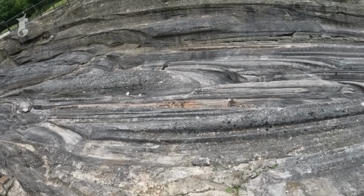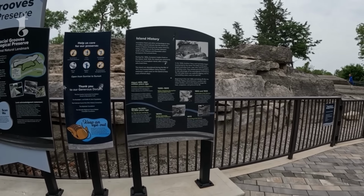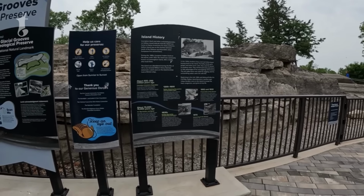There's a wooden boardwalk that winds around the grooves, giving you an up-close view without damaging the sight. Along the way, you'll find signs explaining how glaciers once covered much of North America, and how these natural forces shaped the landscape we see today.